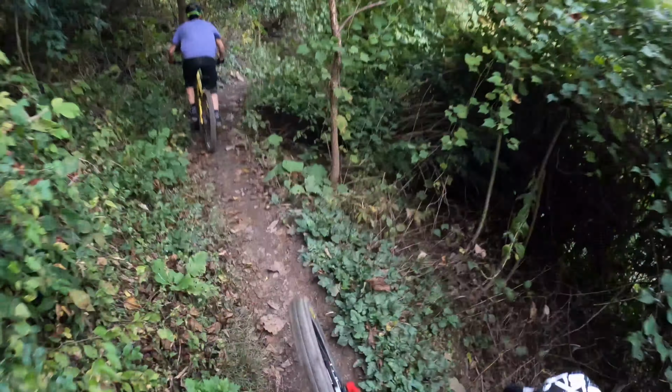Right, this is a fun little section. Down, up, by this rock. Little bumps, stay towards the bank there. Whoa, big stick. That laid down perfect. A few little bumps.